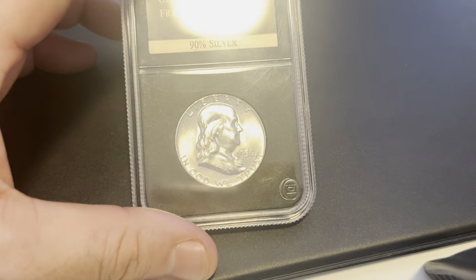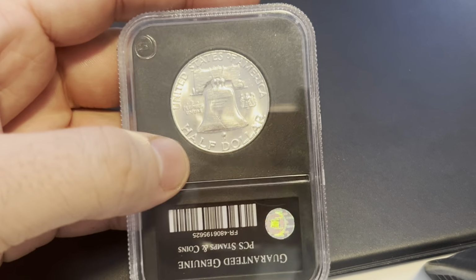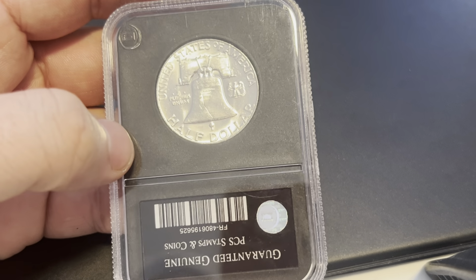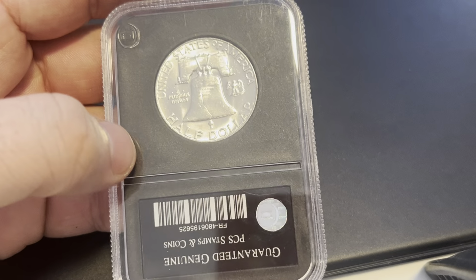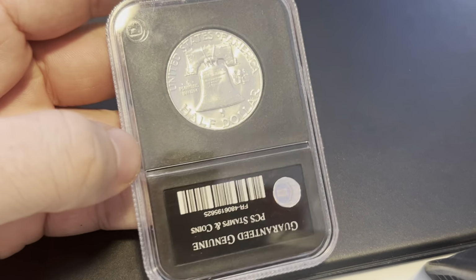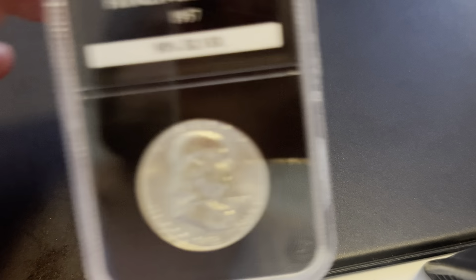And let's go through the uncirculated silver dollars. Now, these, I think these are awesome. 1956. I've yet to price these. I think the Liberty Bells, Franklins. I think these are probably worth about 20 a coin.